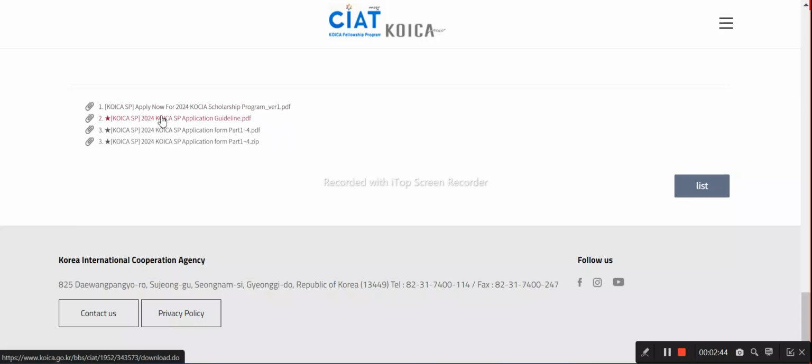First, you have to download this application guideline here. Then you have to download the application either in PDF or zip, whichever is feasible for you, because you have to type it using MS Word, and you don't have to fill in a handwritten application form. You have to fill it using Word. We will show you that. So first, download the guidelines so that you can read them and then follow the steps.